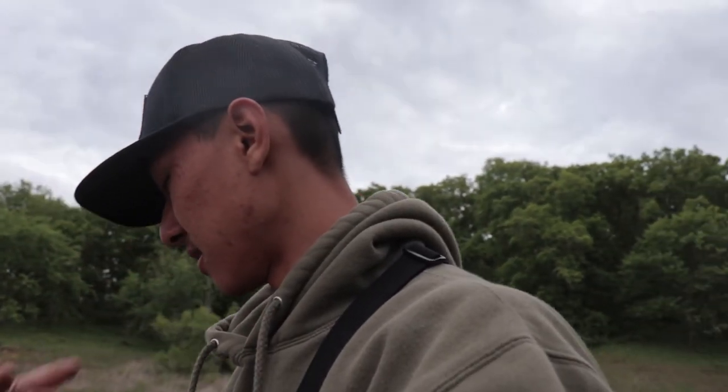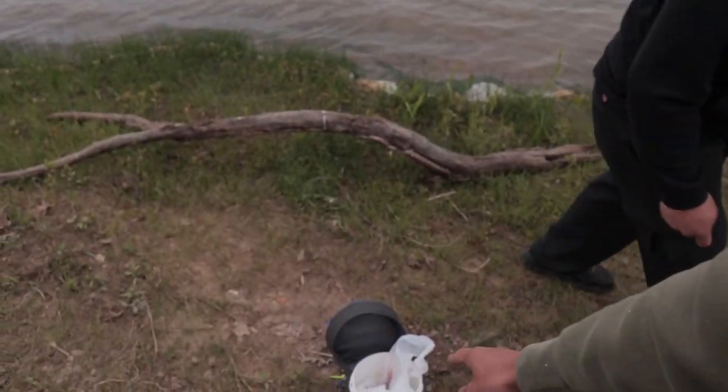Today we are gonna do some more catfishing, but we got a little bit of a twist. So we got two ice fishing rods here. We're gonna see if we can catch a catfish on them and see if they don't break or not. But for bait, we got some shad, got some minnows. We're gonna try to catch some crappie, maybe like a bluegill or something for fresh bait.